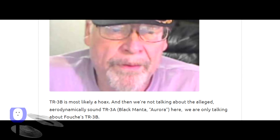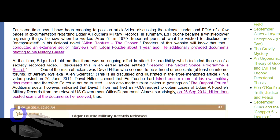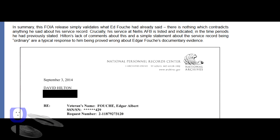Now some claim that is a hoax, as you can read, and also that he's a liar because his documents don't add up. But on further investigation I found this site here where they requested the documents on him from the military, and they got the same sort of documents that look identical to his. So maybe he is genuine in what he says.